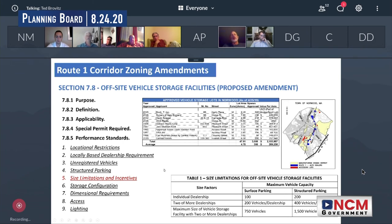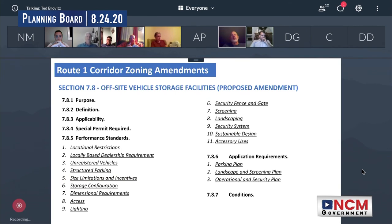So if you're doing structured parking, you have to ensure that it is not visible from any adjacent residential properties or neighborhoods. It's going to be fully screened from those properties. There's also requirements to provide a parking plan and a landscaping plan, as well as sustainable design standards for stormwater and even for renewable energy on site. So again, we've created the draft for this, and hopefully we can get through that pretty quickly and make the adjustments and go forward with it.